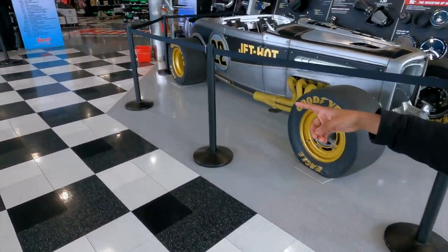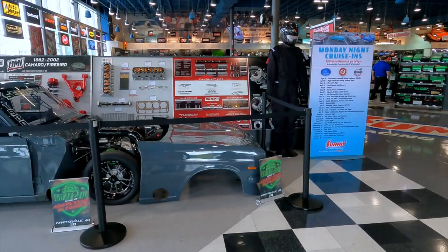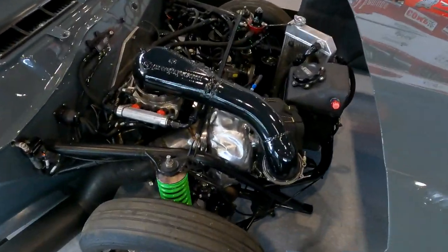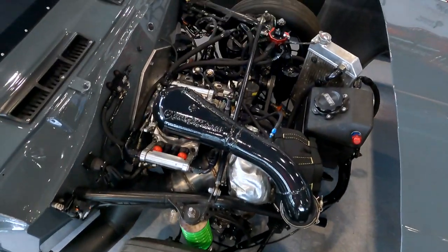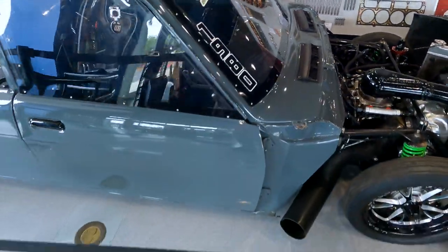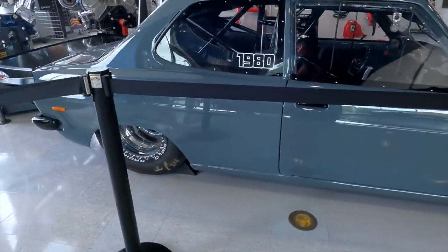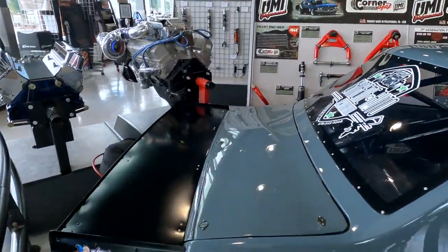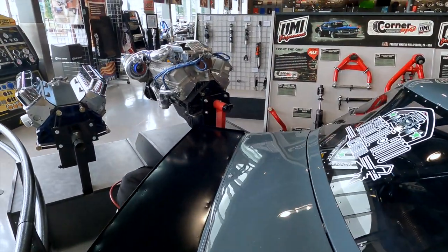Okay, there's a Datsun over there. Oh, Mike Dawson, huh? What year is it? 1972. It's nice. 1972 Datsun. Is this a 510? I like how that's whacked out. Let me get a picture of that right there. That's nice. Look at them engines right there, y'all.